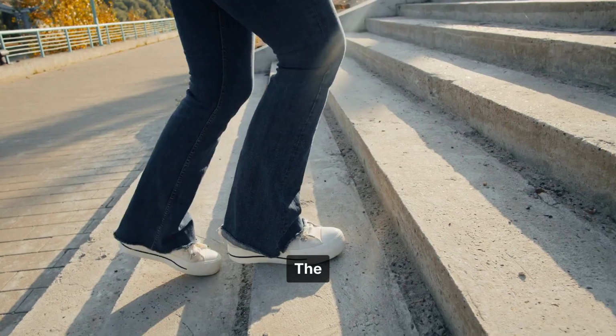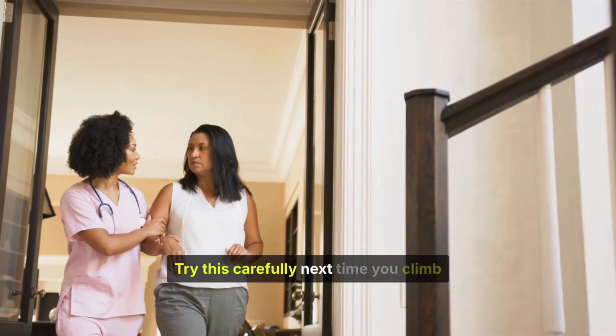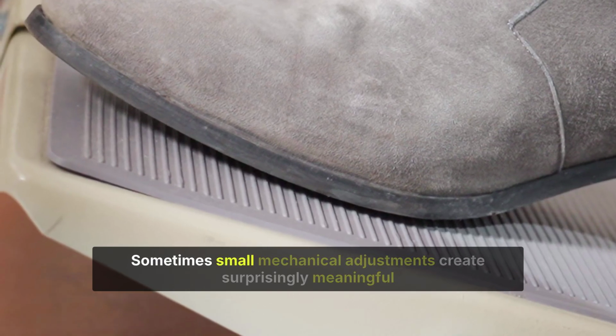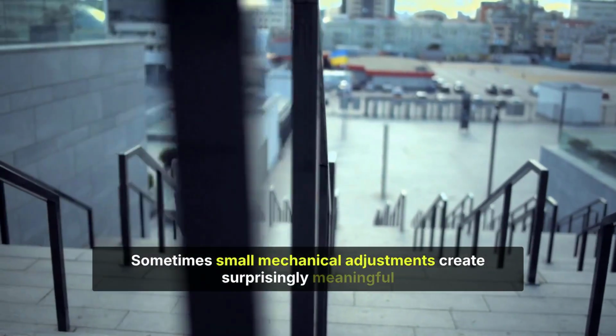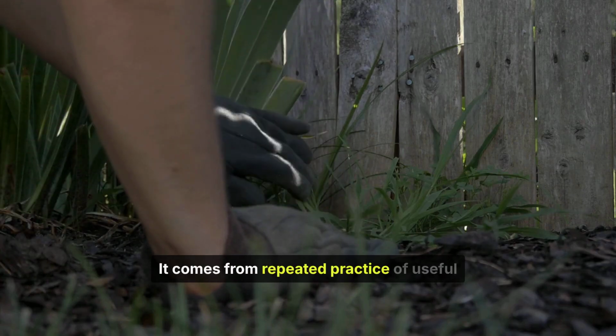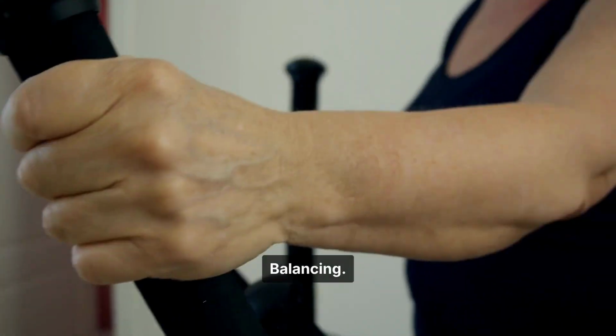The goal is not rushing. The goal is positioning. Try this carefully next time you climb stairs. Notice whether movement feels smoother. Sometimes, small mechanical adjustments create surprisingly meaningful changes. And remember, strength is not only about exercise sessions, it comes from repeated practice of useful movement. Standing, walking, stepping, balancing, moving with intention.